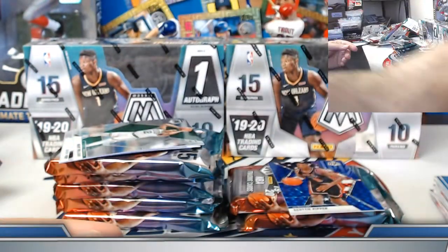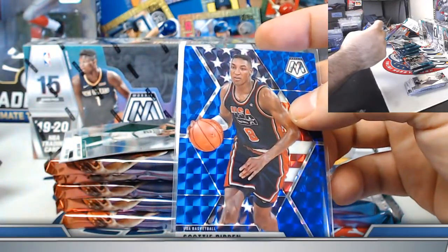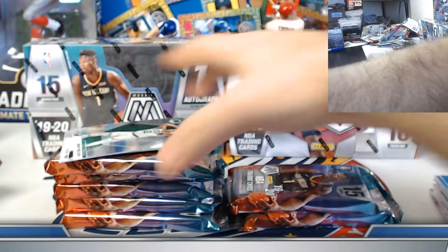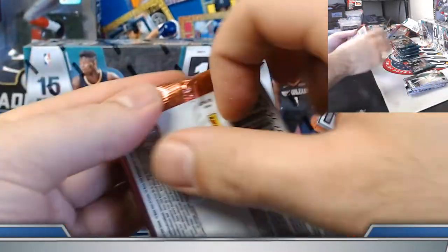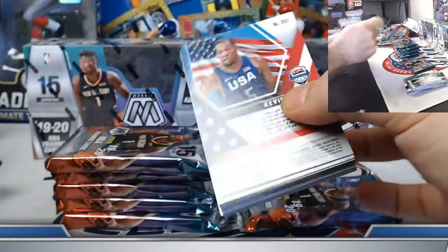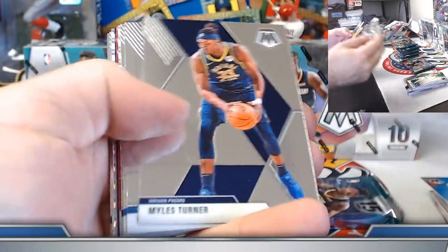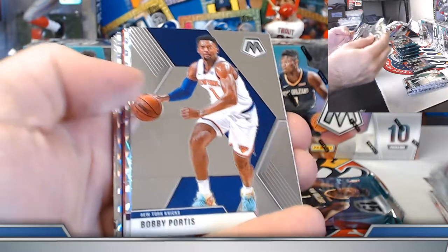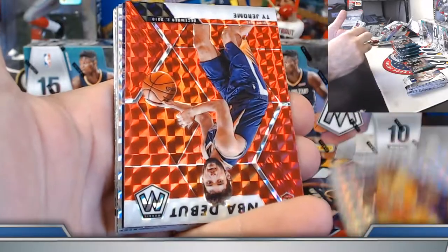Jonathan Isaac. I'm not sure how many Zions per case, but between the debut rookies and the regular rookies, should see a few per on each one, I would imagine. Base. Better yet, like we did with Tyler Hero, got a couple of mosaics on the board before we hit a base. Would be nice. Shaq, Hall of Fame, mosaic.